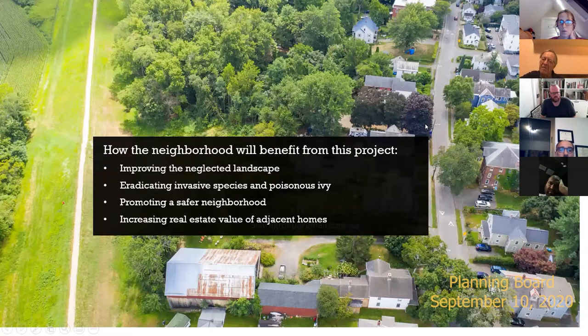So just to summarize, here is how we feel the neighborhood will benefit from the project. We believe that we are improving the neglected landscape of this property. We believe that we will eradicate invasive species and poison ivy. There is tons of that all over the site. I know this is one of the complaints of my next door neighbor, Linda, that she's sensitive to it.